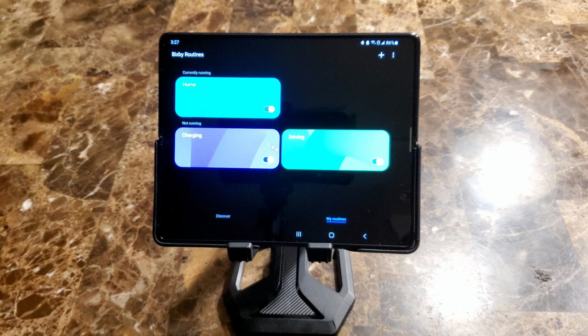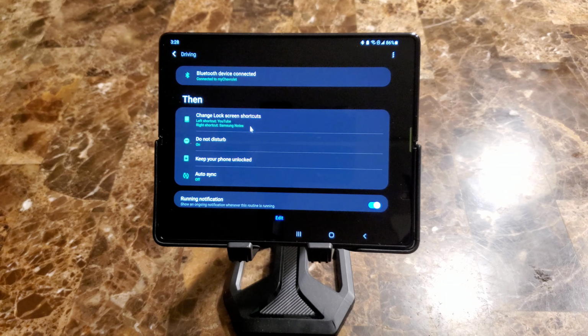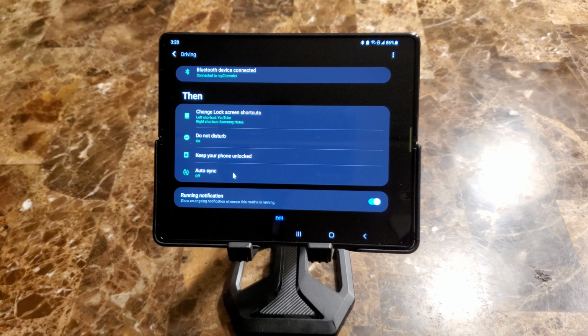Now, when I'm driving, the way it knows is when it connects to my car's Bluetooth. I don't know why this top one is there. I don't even use that. But what it does is put my phone on Do Not Disturb. I have one exception, text messages, but they don't make a sound. I actually have to look at the phone to see that I have a message. It keeps the phone unlocked again. It turns off auto sync.